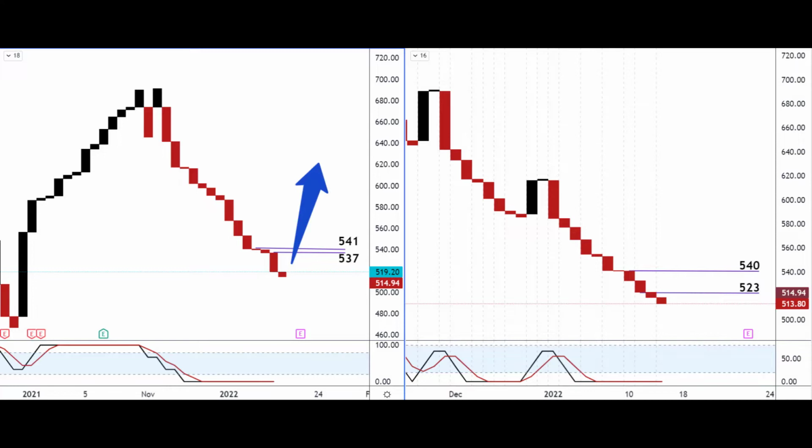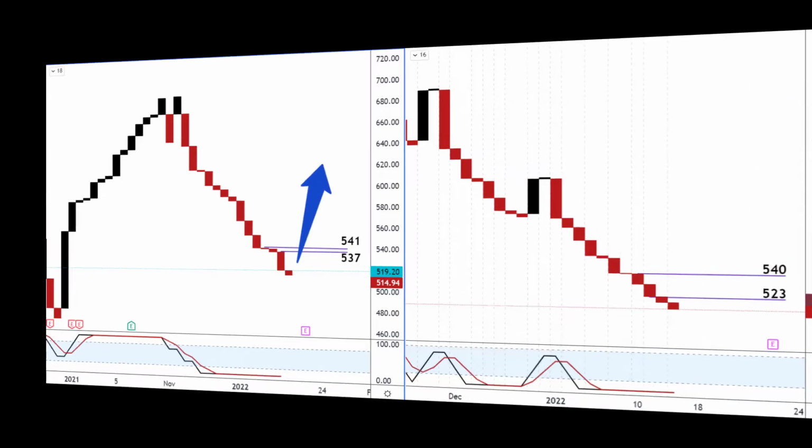Now on the left we've got the daily setup, on the right the 4-hour setup. On the left, target areas 537, 541, and it's similar actually on the right hand side, and we're looking at 523, $540 for a more aggressive entry point. But that mid 530s to 540s does look a key zone for getting back into the long side.